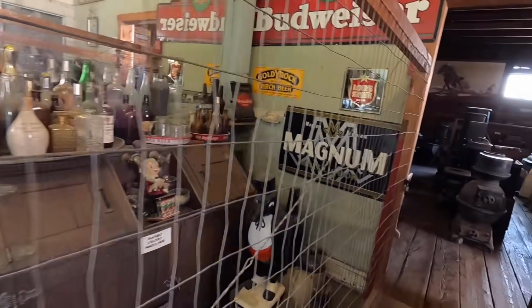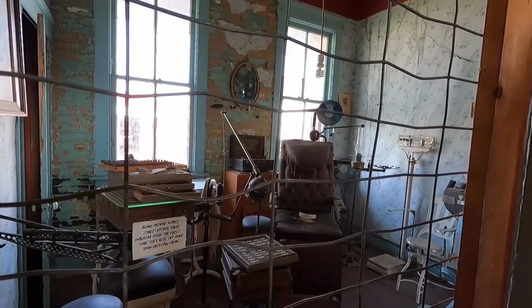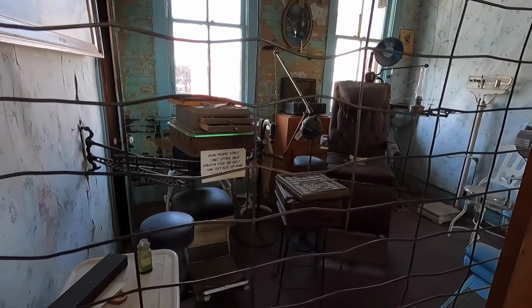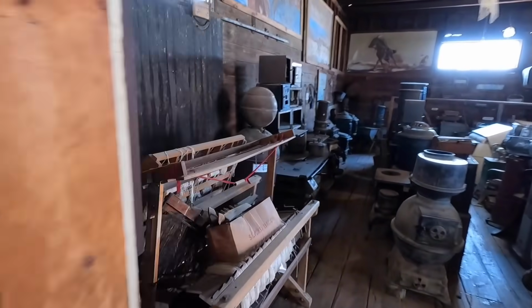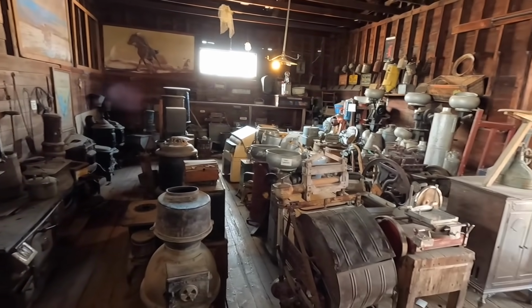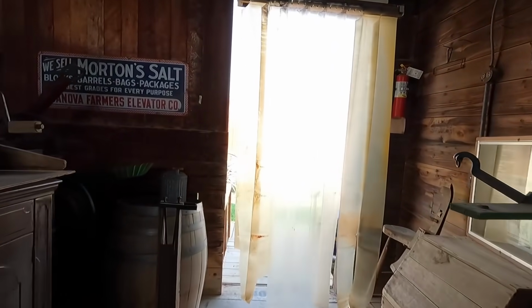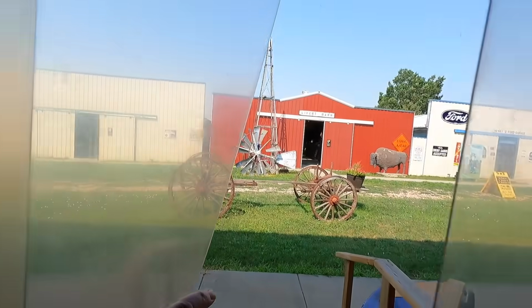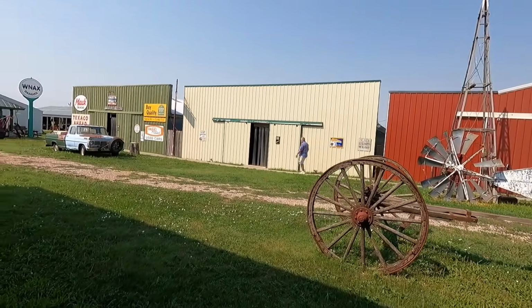Just all the antiques, all the bottles, phonographs, barber shop, dental office. Back in the day, they claimed barbers were dentists too. They were the local place to go get fixed up. Need a stove? Look at them all. Just everywhere. Well, take a pick. We'll just zigzag back and forth, huh? Till we get to the end.